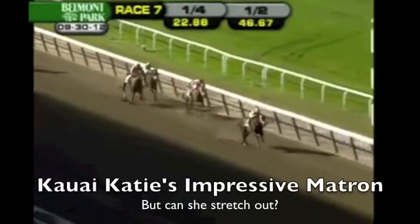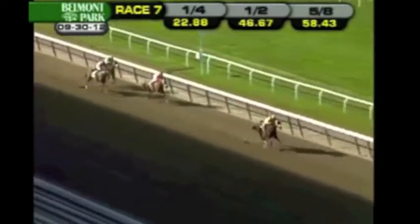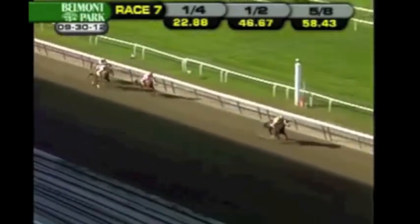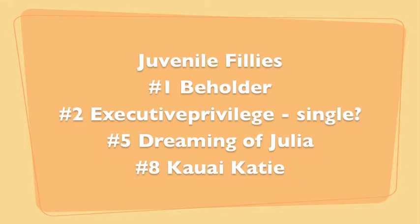Finally, we're going to take a look at Caillou Katie's very impressive maiden win. Going 6 furlongs, looks like she beat them by at least a furlong. The big question, can she stretch out? I'm willing to find out and will include her on the ticket along with Beholder, who got nipped on the line by Executive Privilege. She will be a single on at least 1 ticket. And Dreaming of Julia, you had to love that race. She will be included as well.